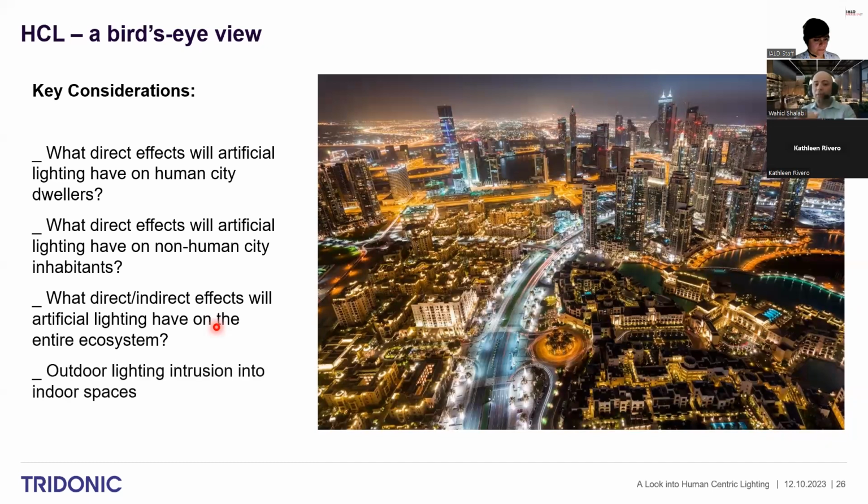Also, we should never neglect the negative effect of the light intrusion into indoor spaces. So here we are referring to perhaps designing a lighting for a utility space, which is located in a residential area. And if the intrusion into indoor space is not taken into consideration, then we can have this one property negatively affecting the lives of the inhabitants in that area because of poorly designed lighting or poorly selected lighting products.